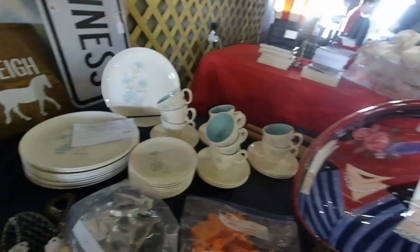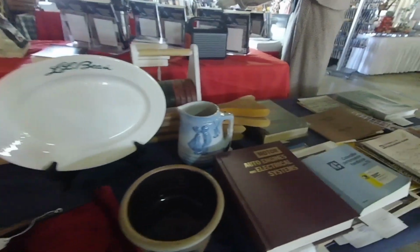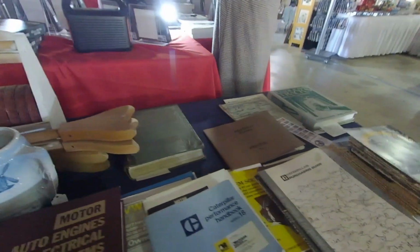That's the dishes that my aunt had as a kid. I can remember her using those, eating a lot of dinners on those dishes at her house. And there was lots of books.